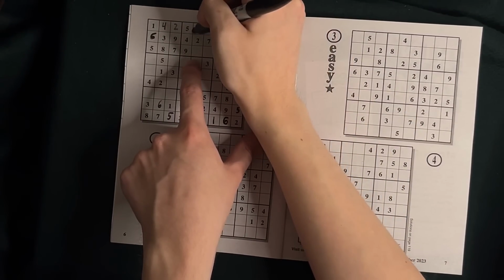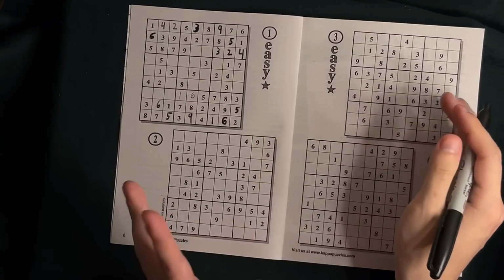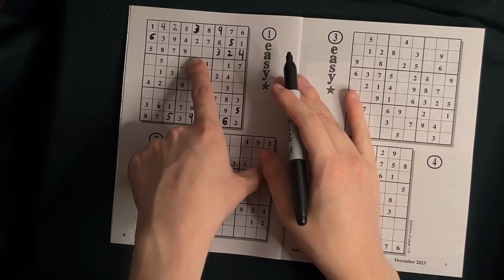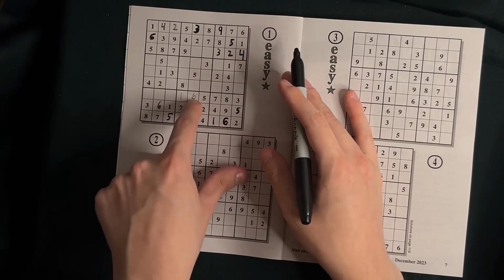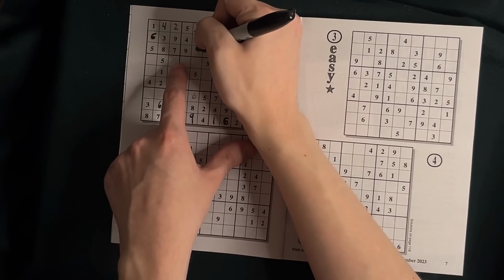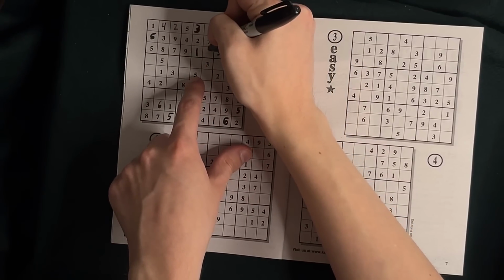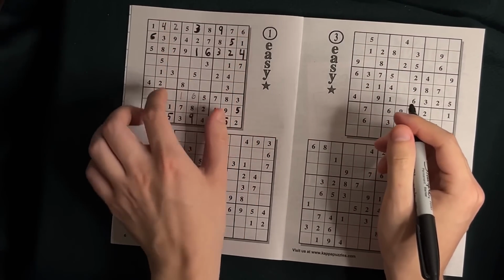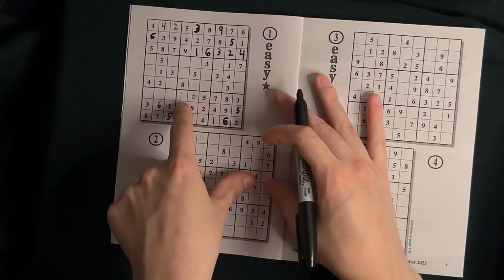Wow, that looks terrible. I'm so sorry. This one only needs 2 numbers. It is a 1 and 6. And 6 is already here, so this can be number 1. And this would be number 6, because there's no 6s there. Boom. This whole section is complete, which is kind of nice. We're kind of going through this quicker now.